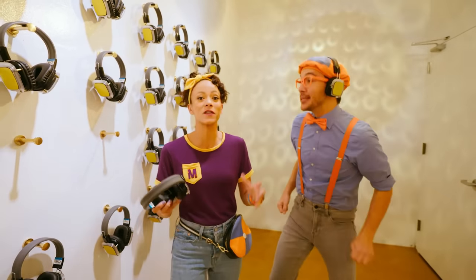Oh, and I believe one of our pteranodons has come to say hello. Oh, awesome! I thought only birds could fly. Birds are related to dinosaurs. Wow, I'm learning so much today. We're just getting started.